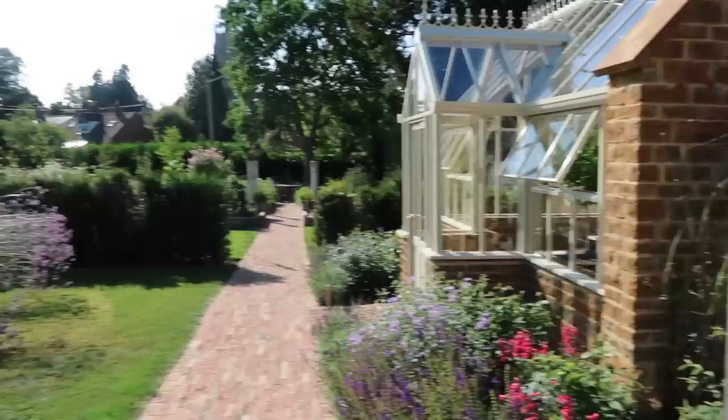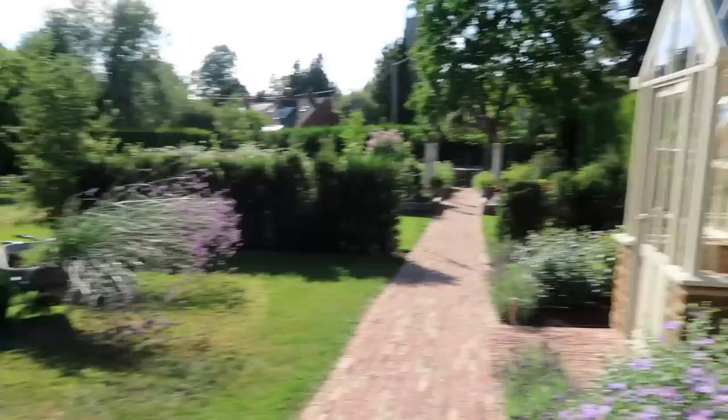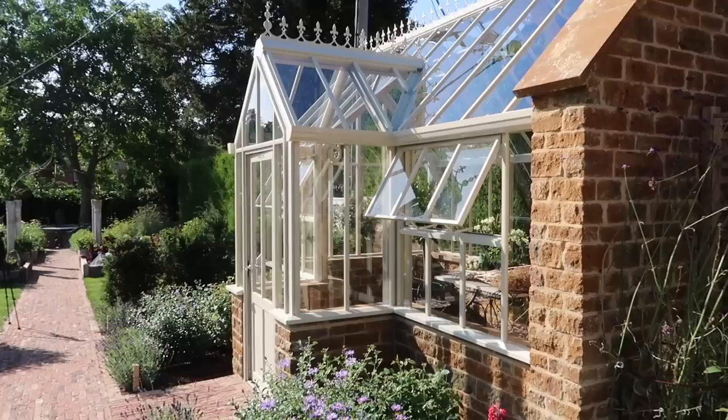Verbena is quite prolific, so we've just moved some to the edge here, and I think we'll plant some of that this afternoon. But anyway, back to the greenhouse. So as you can see, the structure is here against the abutting Cotswold stone wall.